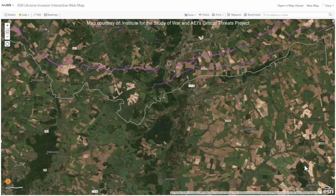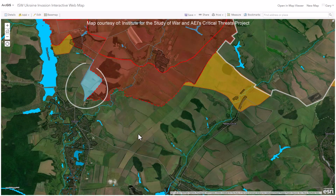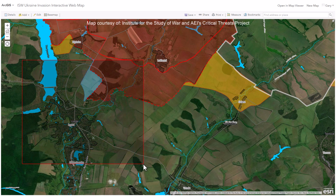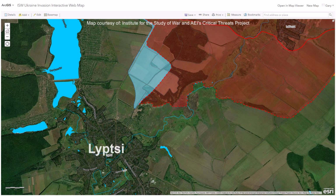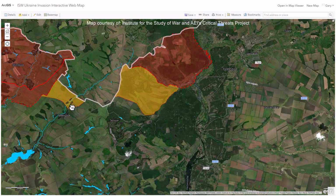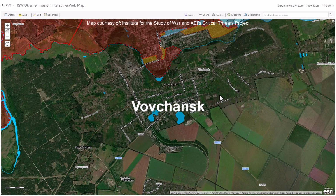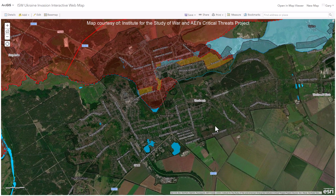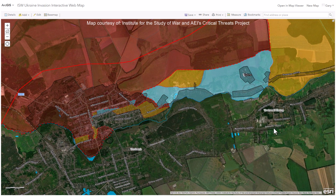As you can see, Ukrainian forces are holding on to the land northeast of Lipsy. They are holding tightly, which is good to see. It'll be interesting to see if they can push back this Russian line of advance in the days to come. And along the eastern portion of this contested area, Russian forces have advanced further into Voichansk. There appears to be intense resistance northeast of Voichansk with good containment in the settlement of Taiki.